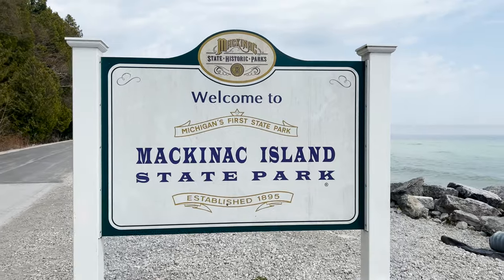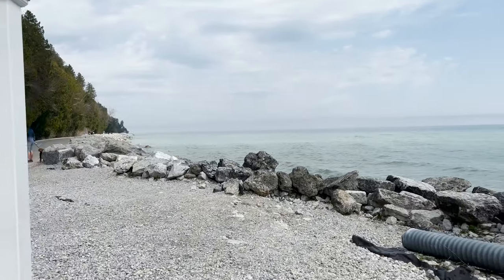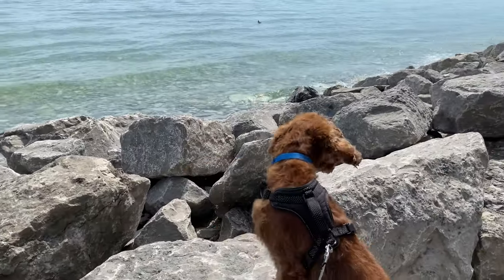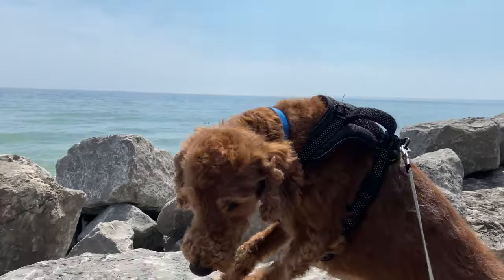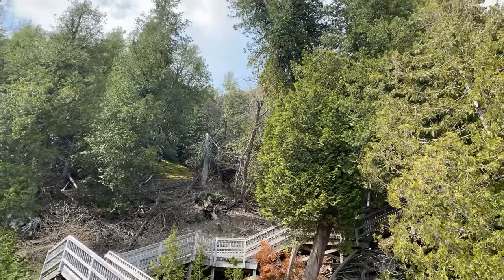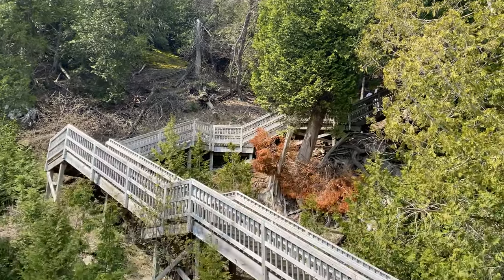The water here is absolutely gorgeous. It's teal blue, like something you'd find in the Caribbean. The nice part about Mackinac Island is you really feel like you're not in the Midwest, which usually doesn't have a lot of scenic places, which we enjoy, and that's the one drawback of the Midwest. All right, beginning the ascent up to Arch Rock. Right now I'm hiking up 207 steps to the Arch Rock.